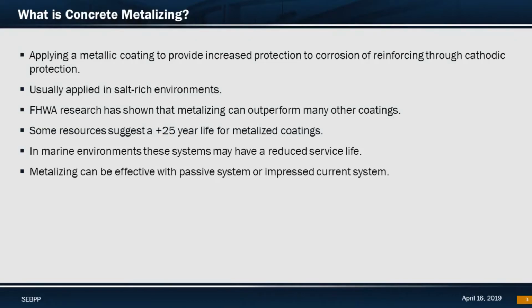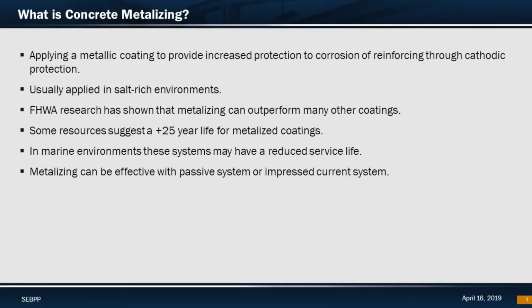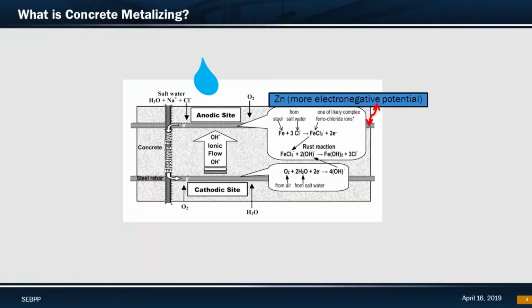Some sources suggest upwards of 25 years of life for a metallized coating. In a marine environment, however, the life expectancy is going to be significantly reduced, and by the end of the presentation, you'll see what I'm talking about. Metallizing can be effective with an impressed current or passive system. Impressed current is basically the exact same system, except it's got a power source that helps the flow of the electrochemical reaction to occur. This is a quick drawing to illustrate the corrosion process.